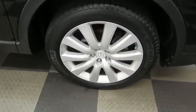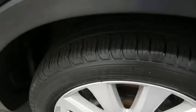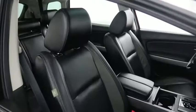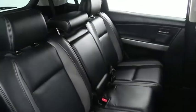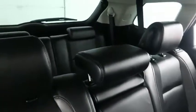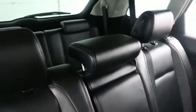Those are wrapped with Michelin tires. As you can see, good tread left on the tires. Inside, leather interior. Seats are very clean all the way throughout, and you have third row seating here as well.